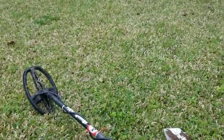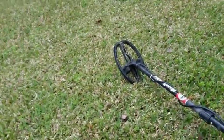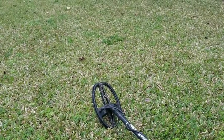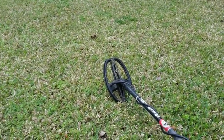All right, I'm back out doing a little digging on a Monday, rainy day. I've actually dug 2 good targets that I didn't film because I'm going as fast as I can because it's about to rain here pretty soon. I hope it doesn't, but it might. But I dug 2 Oklahoma tax tokens. I can maybe show you those in a little bit.